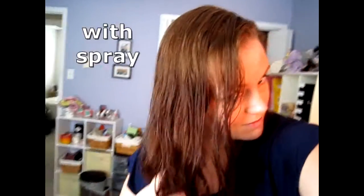Retails for $28 Canadian, and it has the most awesome, like orangey but still very grown up scent to it, and I find it's not too sticky in the hair either. It feels a little textured, obviously, but it's not super sticky or uncomfortable to wear. So I really like it.